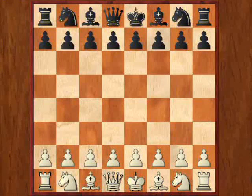Today I want to take a look at a game that was played between Peter Svidler from Russia and Vasily Ivanchuk from Ukraine during the 8th round of the FIDE Grand Prix in Sochi. This round was played on the same day that the Olympics in Beijing was opened. Peter Svidler was playing white and Ivanchuk was playing black, and he managed to win a very nice game. Okay, let's go over to the action.